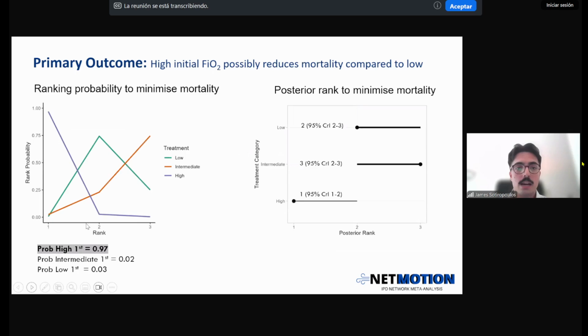For the other secondary outcomes, this is another way of visualizing these results. Because we did a network meta-analysis and used Bayesian stats, we can rank the treatments in terms of their ranking probability. There was a very high probability that high initial FiO2 was best, and a very low probability that intermediate or low were best. We've got to be careful interpreting the raw numbers, like the 97% highlighted in grey, as there's no credible interval associated with it. But it's just to illustrate the point that there was a high chance that high initial FiO2 was best to minimize mortality.